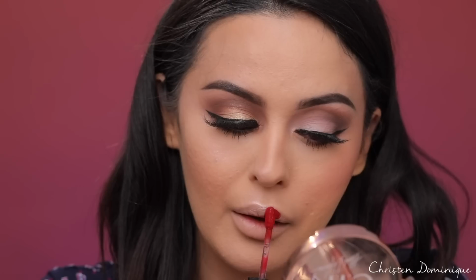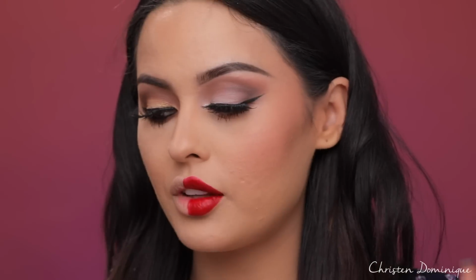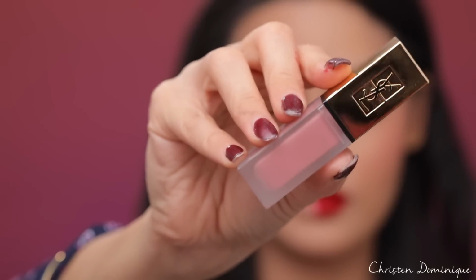Back to the Mexican side, we are almost done. The only thing we're missing is the lipstick. For the lipstick, I'm gonna take MAC's Retrograde. And then for the American side, I'm gonna take a nude lippy. This is from YSL.